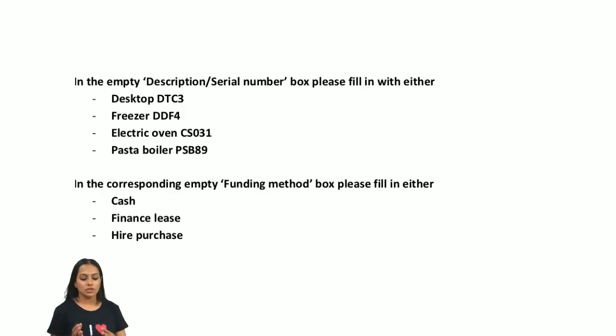In the empty description or serial number box, fill in with either the desktop, the freezer, electric oven, the pasta boiler. So these are the 4 types of assets that we're dealing with in this particular question. And in the corresponding empty funding method box, please fill in either cash, finance lease, or hire purchase. In your accounting studies, you should be identifying the types of way that a company can buy an asset.